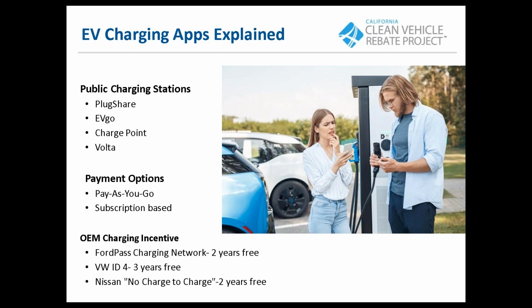Access to public charging stations can be free, pay as you go, or subscription-based. So let your customer know that there are options and for sure highlight any OEM charging incentives as well.